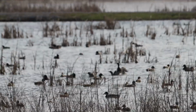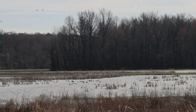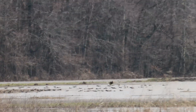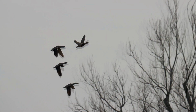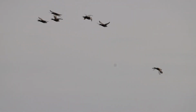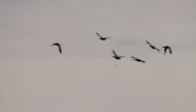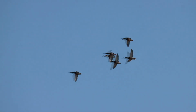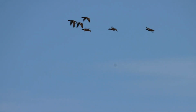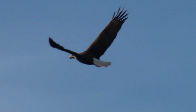Something else that was very interesting on this video shoot, the massive amount of ducks we saw at this one spot. They were everywhere, all kinds of ducks. Our main reason for visiting this area are the bald eagles.